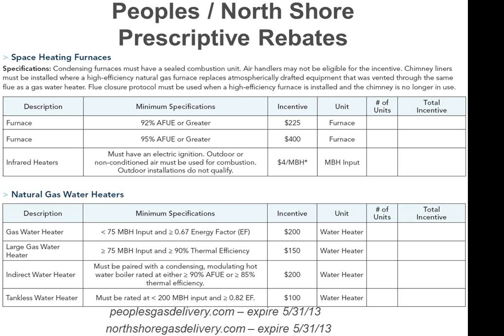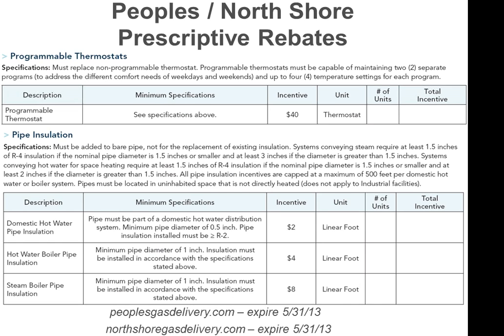On the water heating side, there is a rebate for gas water heaters. Once again, the target is 0.67 energy factor. Most of these programs are honed in on that because that's the Energy Star level. It's a $200 rebate. If you got larger unit heaters, the rating does not use EF. It uses thermal efficiency, and the rebate's $150 for those. Indirect, if you couple it with a boiler, is $200. And then tankless is $100. Once again, you got to be a 0.82 EF on a tankless.